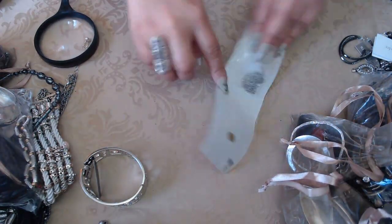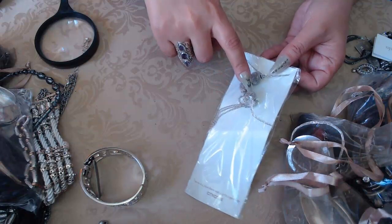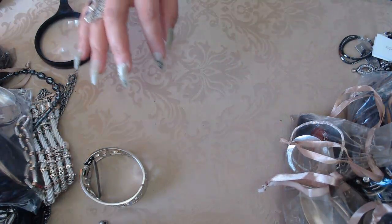And I remember this design because I sold one like this, I think, for $25 in, I'm not sure if it was in eBay or Etsy at that time, because it was a while back. I don't have eBay anymore. Okay.